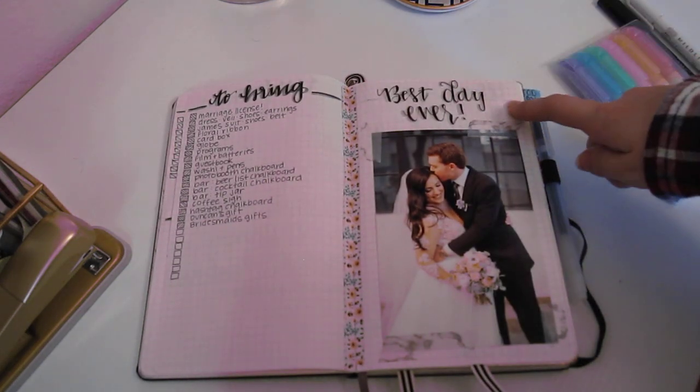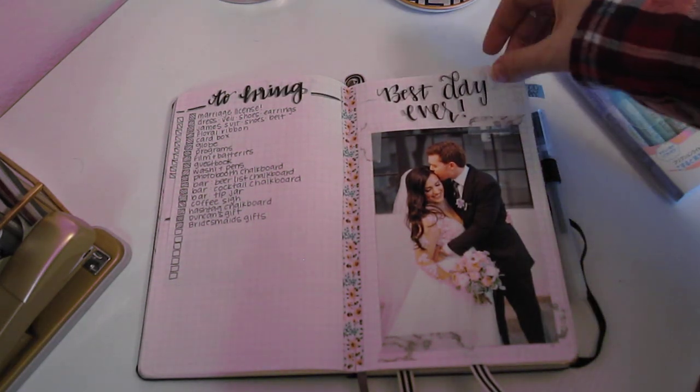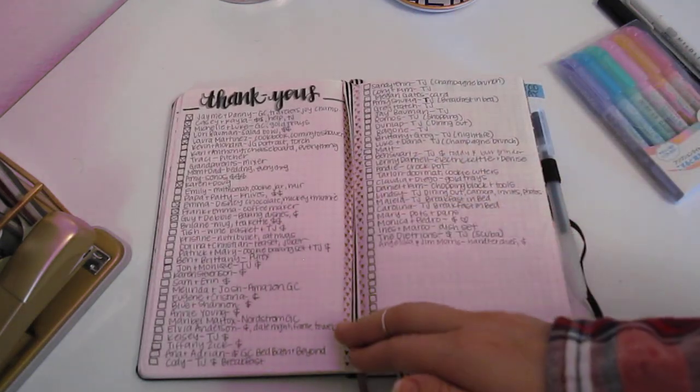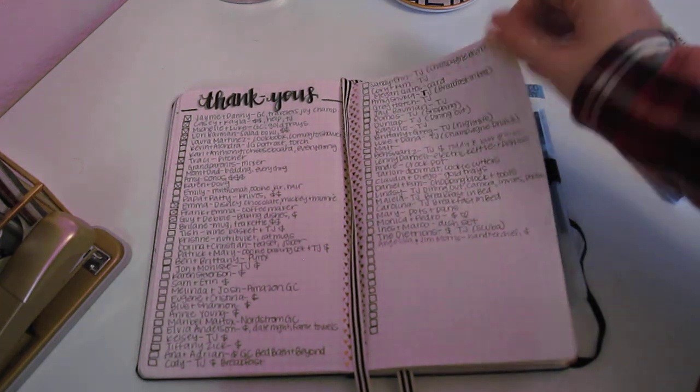And then I ended up with this blank page because I thought I was going to have a huge to-bring list, like it was a very DIY thing, so I just put a picture in there after we got them back. And then this is the spread that I find myself using the most because I'm working on my thank you card list right now.